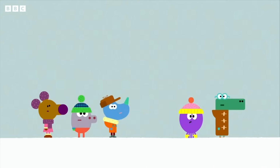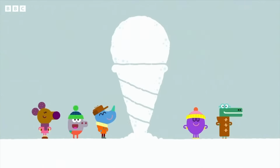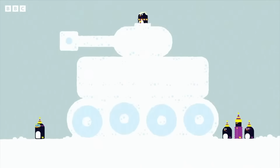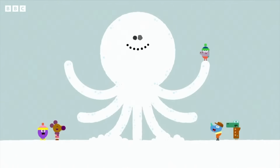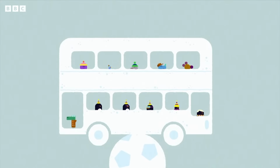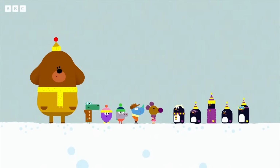A snow chipmunk. A snow pig. A snow cow. A snow snake. A snow elephant. A snow tank. A snow octopus. Balloon. Fridge. Tree. Whale. Boat. Dog. Cat. Hat. Ball. Bus. A snow dinosaur. No more. We're too tired. Me too. Look!